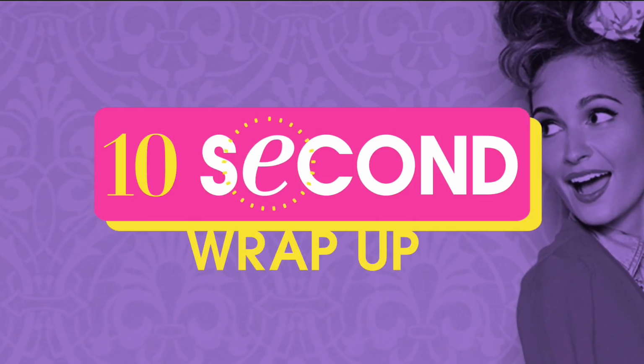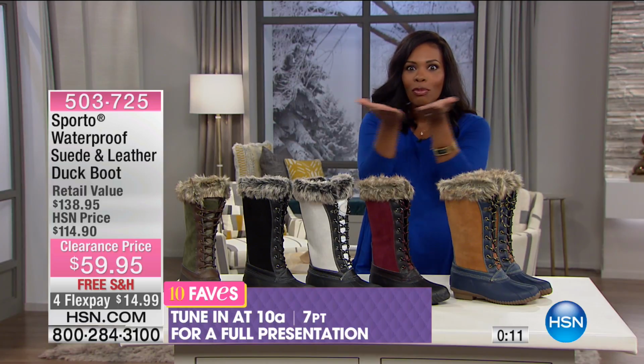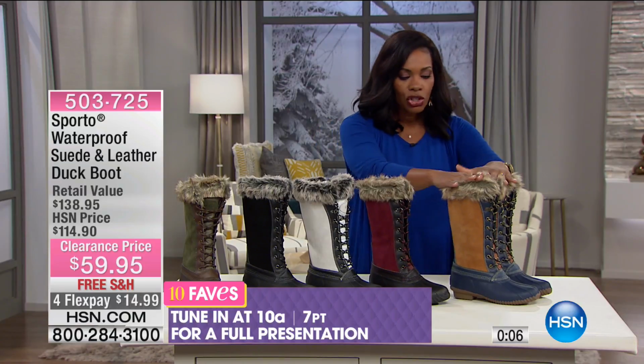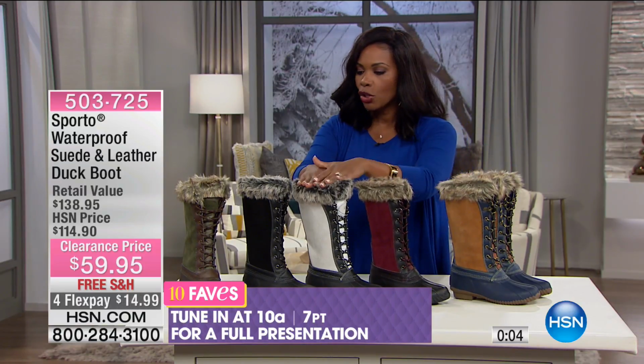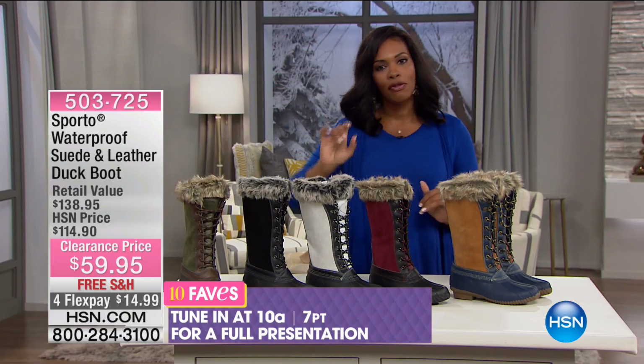Sometimes we have to choose. Do we want to look good or do we want to feel good? I want both, and that's what these are. I want to look good and I want to feel good. So chestnut, merlot, winter white, black, olive is almost out of here. If you can get them in olive, definitely do that.